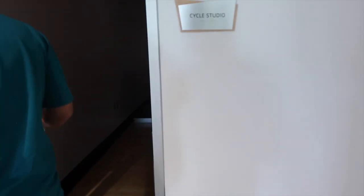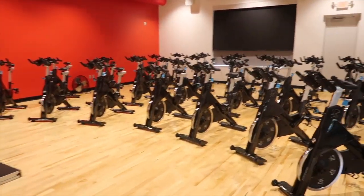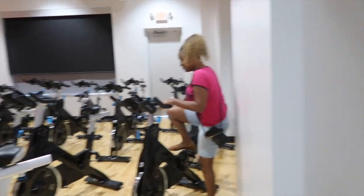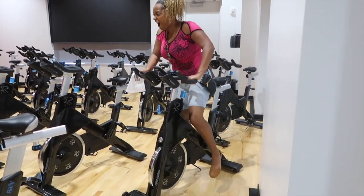They have one of those little things from Chuck E. Cheese. Oh my gosh, that's cool. Nice. It's a little hip hop class. You kind of in the yoga. These look like nice bikes though. You hopping on? Look at mom. She wants to sample to see how it goes.